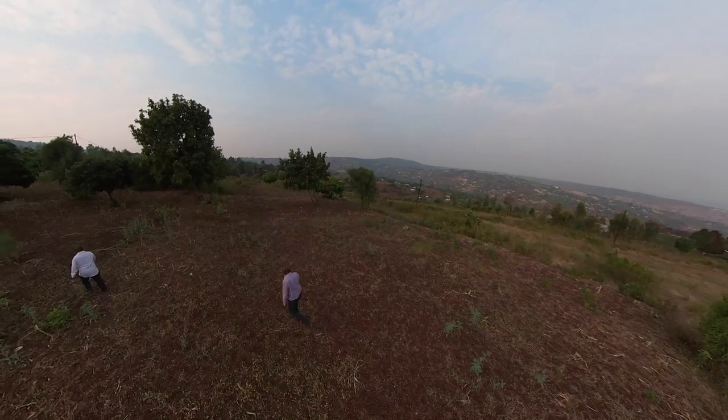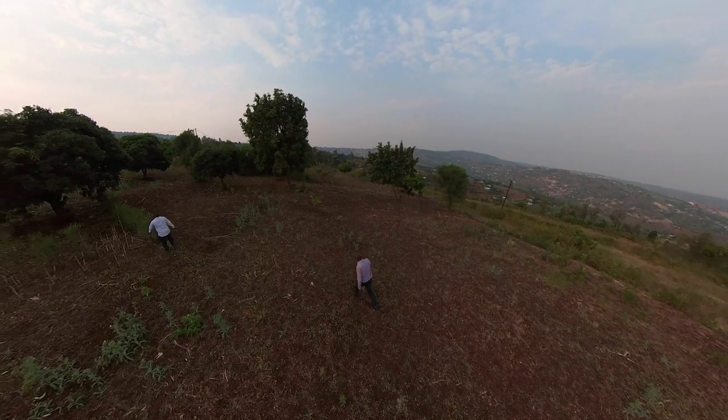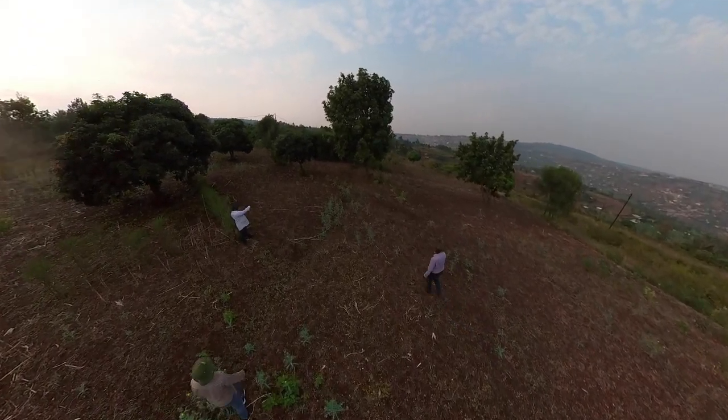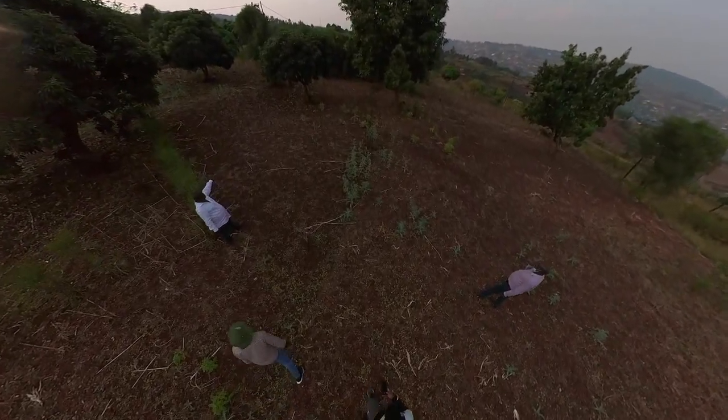After viewing plot number one, we immediately went to plot number two, which was only about 500 meters away. This second plot is much smaller but much better situated. It's in a more expensive neighborhood and closer to the road, and there's already an apartment building right next door.